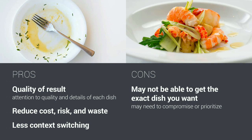So the catered, smaller, well-executed menu. The pros are the quality of results, reduced costs, hopefully, risk and waste, which we found, and less context switching. The con, of course, is you may not be able to get the exact dish you want, because maybe one part of that dish is delivered at a certain point, but then, to totally break the metaphor, you might have to wait 6 months for the next dish, which probably doesn't happen in a restaurant, but it happens in projects.